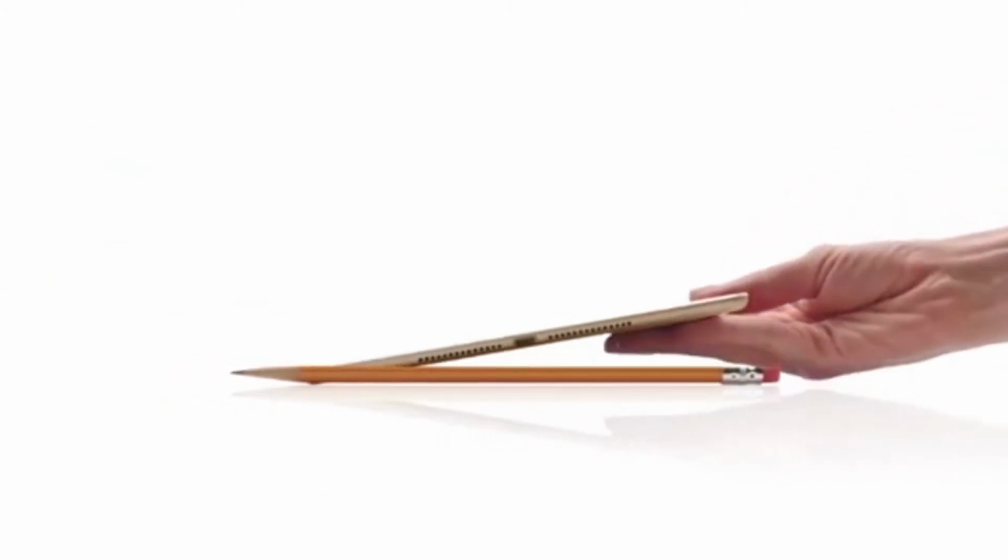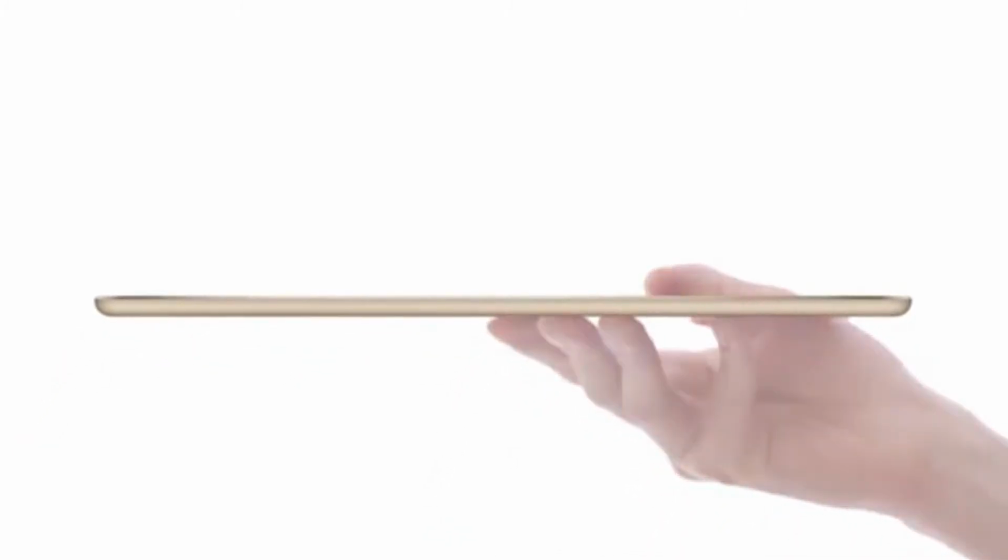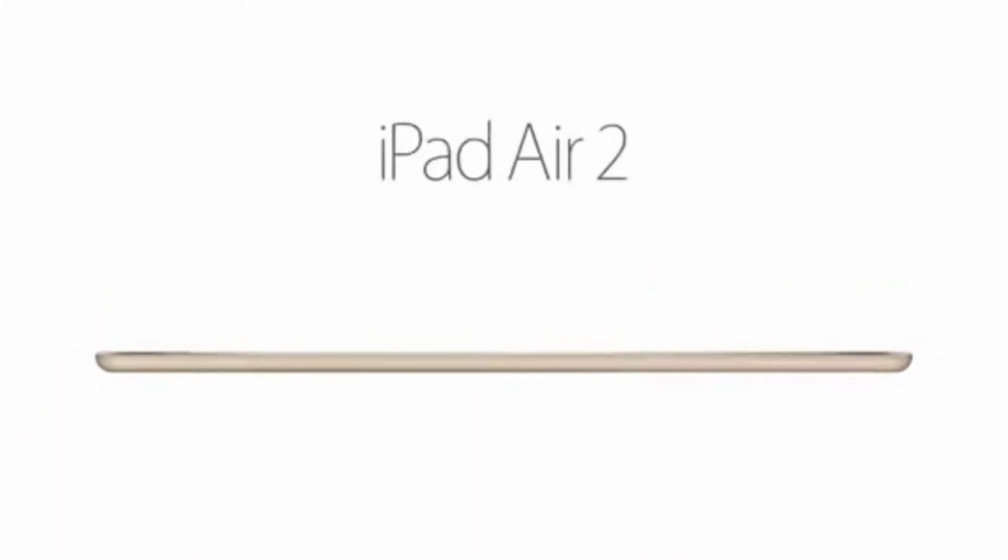Now, aside from that, we also got the iPad Mini 3. Now, the iPad Mini 3 is probably the least impressive announcement I've seen out of Apple in quite a long time, and that's saying something. It's basically last year's model, but now you can get it in gold and it has Touch ID. So that's really the only difference.